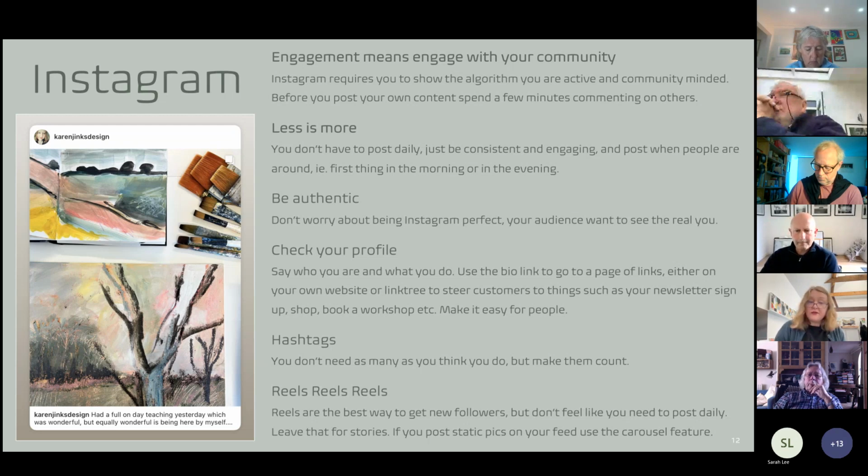Don't just put all and sundry on because you're just wasting your time. Just spending a little bit of time to really think about how you're using hashtags and what works effectively can make the difference. And the last one, Reels. Unfortunately, Instagram has gone the way of the video. It's trying to be Snapchat, it's trying to be all these other things, and videos are the best way to get new followers.